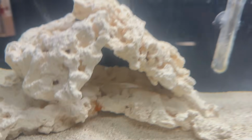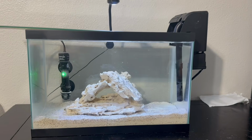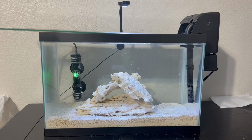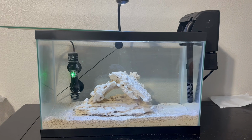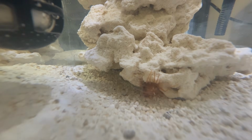And yes, he did make his way out of the predator tank and into his newest home, this nano tank, where he has been exiled to until he either reunites with the clownfish or when I decide to upgrade this tank. See, he's perfectly fine. I also have a video on the setup of this tank if you want to see the cheapest saltwater tank setup.